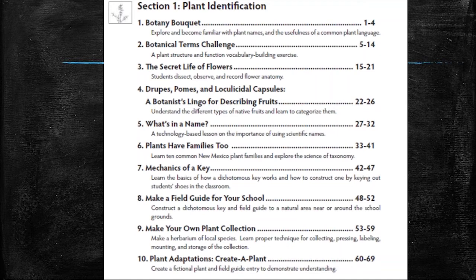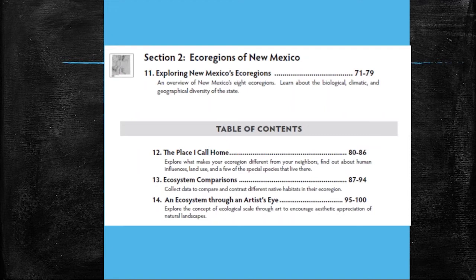So you can take a look at these sections, see how they're laid out. Section 1 is plant identification, so it goes through how to identify a plant, how to key it out. It goes through how we talk about botanical names and botanical terms. It talks about families, how to make your own plant collection. Basically the fundamentals of what's going to set you up for success for the remainder of the curriculum.